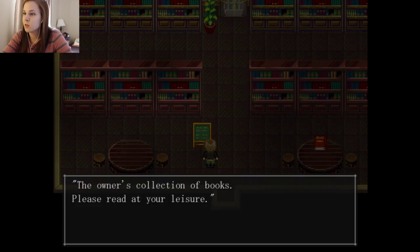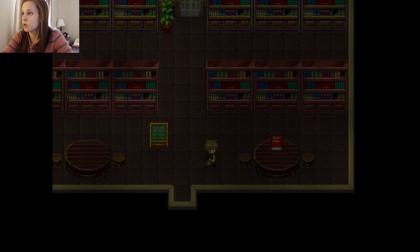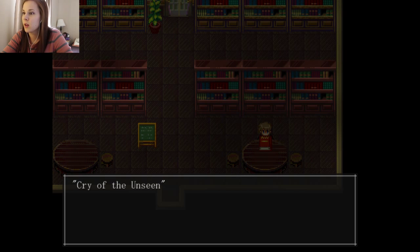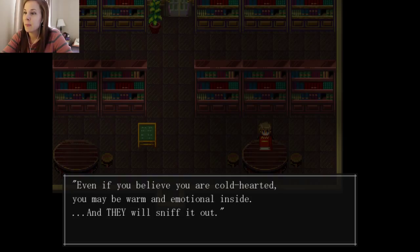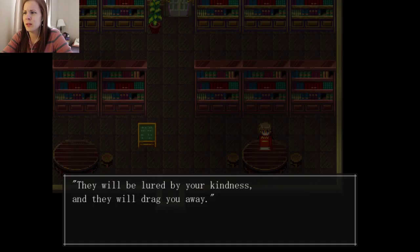The owner's collection of books. Please read at your leisure. Let's start with this one. Cry of the Unseen. Do you consider yourself kind? You don't get to decide that. It's decided in the unconscious. Even if you believe you are cold-hearted, you may be warm and emotional inside. And they will sniff it out. Who's they? They will be lured by your kindness and they will drag you away.